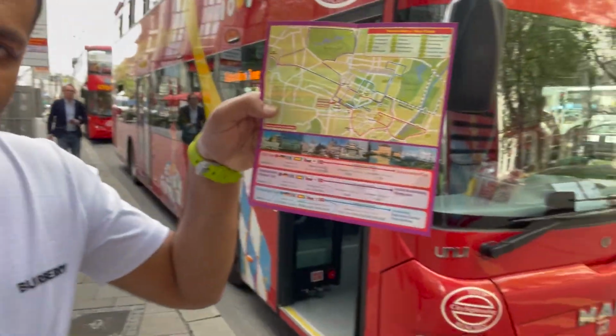So believe it or not, this is the first time I'm doing a hop on hop off tour in Europe. I've done one in New York, but very long time ago. I've taken a ticket which costs €25 per person, and it's got 3 sectors.